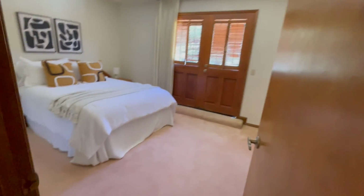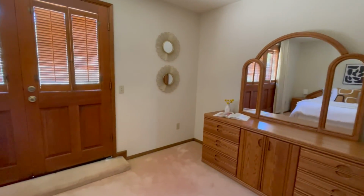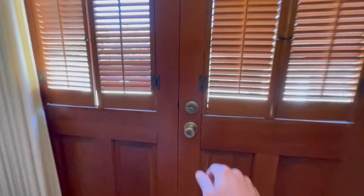Well, that's it for that bathroom. You got your cabinets for your towels and your laundry or your sheets and that kind of stuff. And this room is a good size as well. This room's unique though. What I like about that is, here, let's open up these doors.